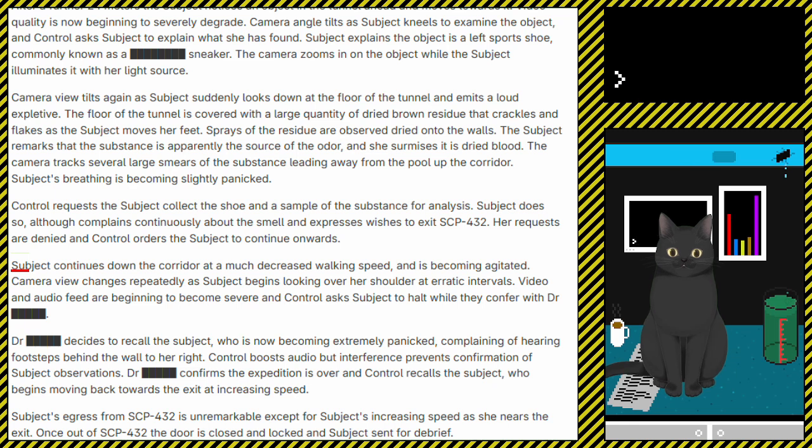Subject continues down the corridor at a much decreased walking speed, and is becoming agitated. Camera view changes repeatedly as subject begins looking over her shoulder at erratic intervals. Video and audio feed are beginning to become severe, and Control asks subject to halt while they confer with the doctor in charge. The doctor decides to recall the subject, who is now becoming extremely panicked, complaining of hearing footsteps behind the wall to her right.